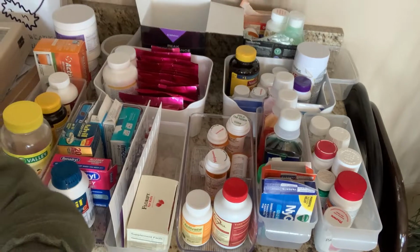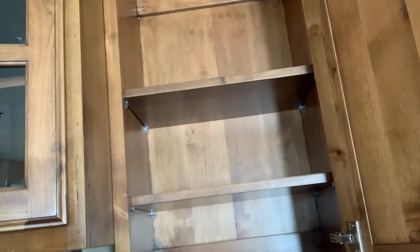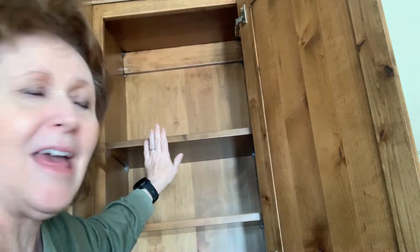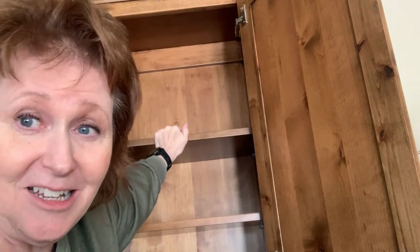And so let's go up into our cupboard and let's just get things put away now. Okay, the first thing I'm going to do, I talked to you about this shelf that's about as high as it can go for me.